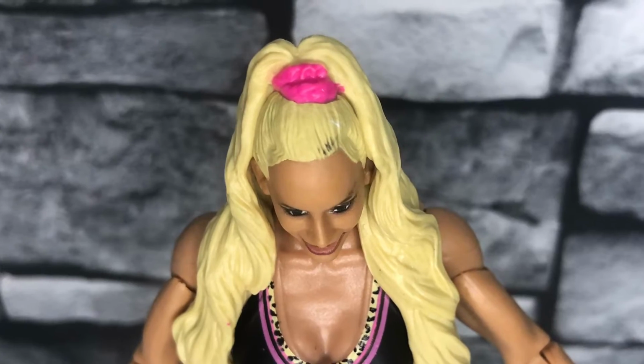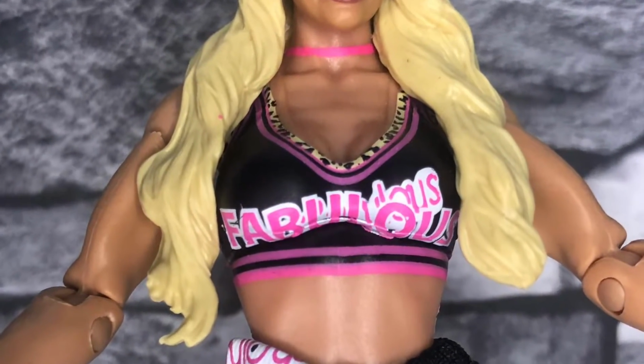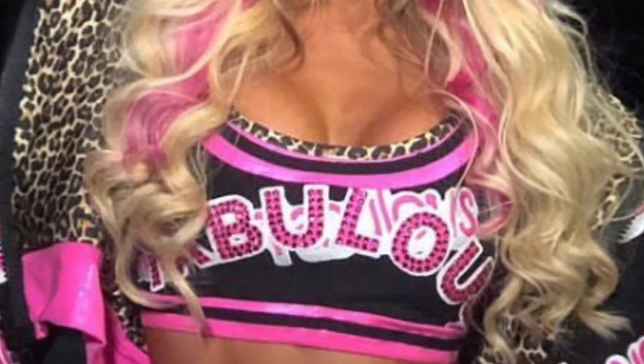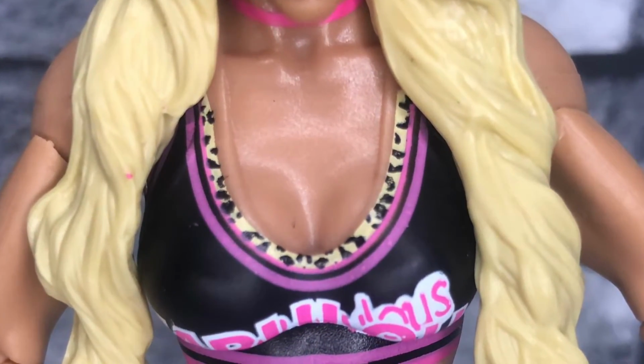I'm just going to grab a quick picture from above there so you can see the pink scrunchie in her hair. It's really good attention to detail, and also the detail on the top, absolutely brilliant. You've got the fabulous as well as the fabulous behind it in the Barbie font, which is a really cool touch from Mattel. I like that. And also, as you can see here, the leopard print around the edge on the figure, it's there as well. All the detail is there.